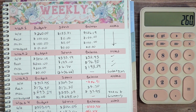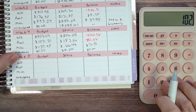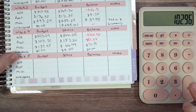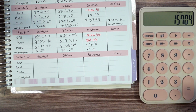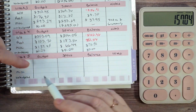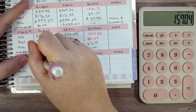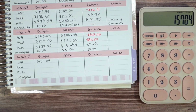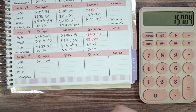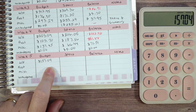260 is what I had planned for this week, but I already spent $102.96. So technically, I'm paying with Paycheck 3 for this because that's where this money was coming from. So it only leaves me $157.04 that I planned in the budget for the last week of February, last 7 days of February. And I mean, that'll be enough to get me through February.